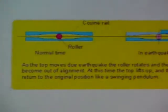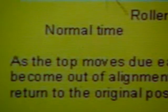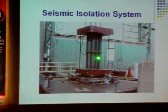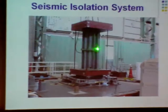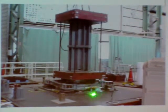This is a seismic isolation system, or device, developed in 1998. The system is composed of the cosine rail and rollers. And I will show you how it works. The weight here is 9 tons, the same as the weight of the first order Fresnel lens and its mercury bath of Uraga Lighthouse. And here is the seismic isolation device.